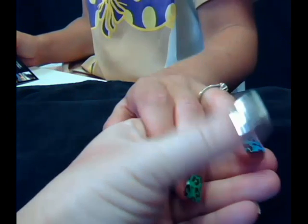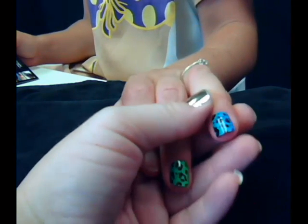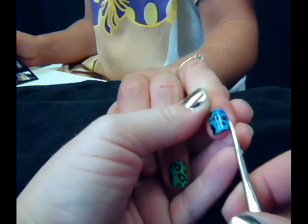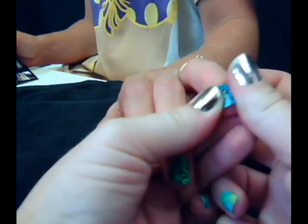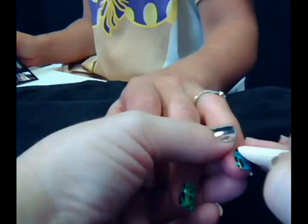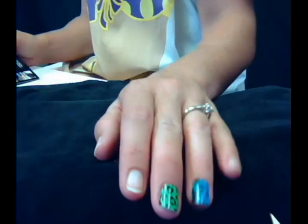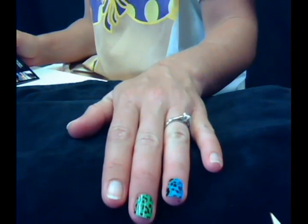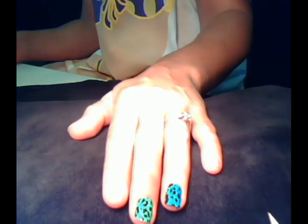So as you can see, Crystal is very skilled with her tweezers, and she also uses scissors. She can use clippers. So she has mastered the skill of trimming Minx. And that's something that you want to do. You don't want to avoid any part of this Minx application. If you're having a hard time, you need to practice.